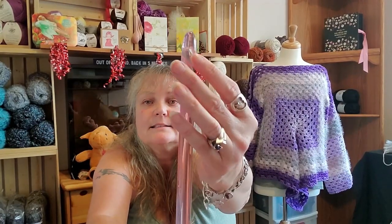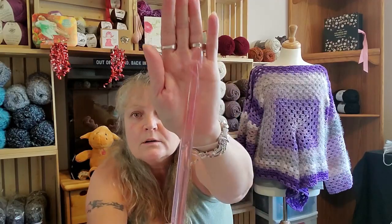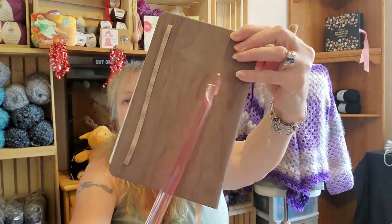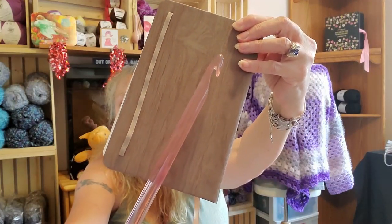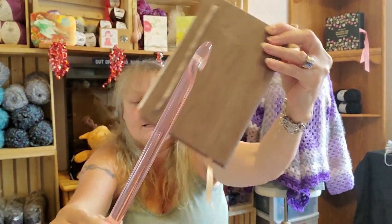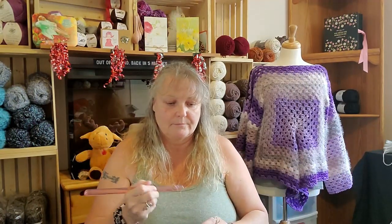And what I like is it's deep in there, so I know it's not going to pull on my yarn. My yarn's not going to slip out. And see, I don't do this, I do this. So this feels natural for me. So this is going to be really fun to try and use. So this is the size 15.